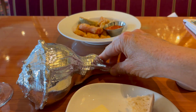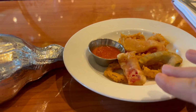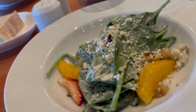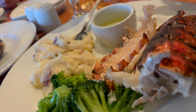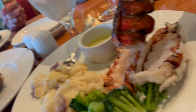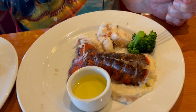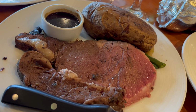And a silver shell. And calamari. Oh, look at that pepper. Yeah, we've got calamari. And we're waiting for the spinach salad. We have bread over. And spinach salad. Okay, we have 2 lobsters. I consolidated them into one plate. They take the lobster and de-shell it for you, so it's easy to get the shell off. We have another lobster with broccoli and mashed potatoes. And we have some prime rib and a baked potato. Everything looks delicious. Yep, and another lobster over here.